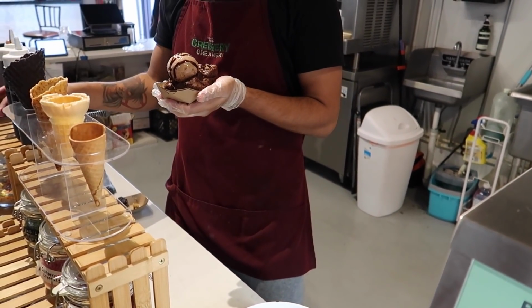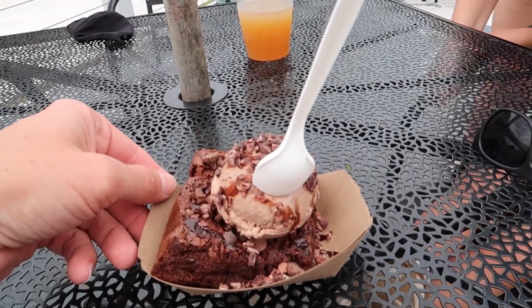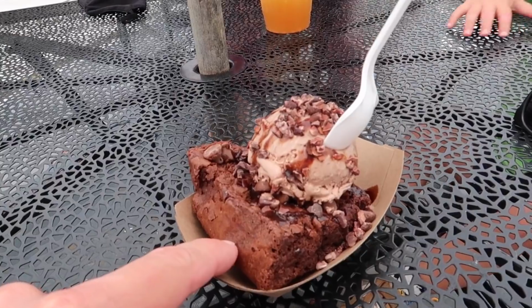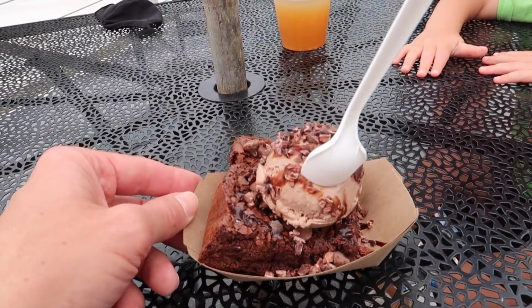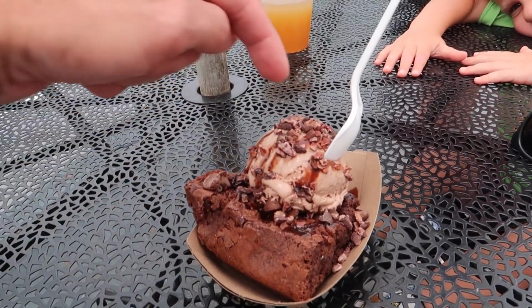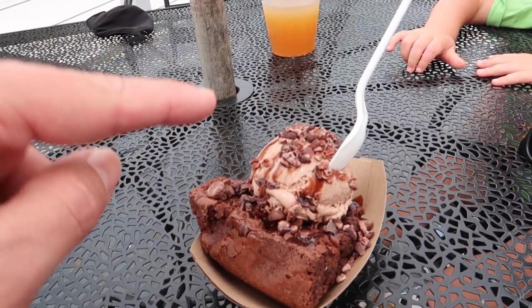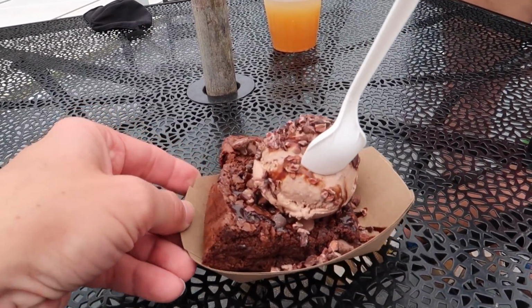Whoa. Did you get it on a brownie? Yeah. Oh my gosh. So the Greenery Creamery is where I got the ice cream and the brownie from. Could have also gotten an ube waffle or an ube brownie. And then I got chocolate sauce on the top with some cocoa nibs. But also they have a secret sauce that is dark chocolate and CBD oil. Oh. So yeah, I just got the regular chocolate one.